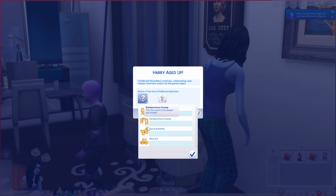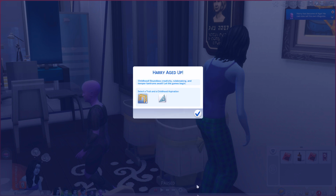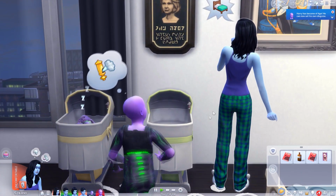5, 4, 3, 2, 1. Okay, so rambunctious scamp, and then on this one... So, Harry aged up. He is going to be a rambunctious scamp, but he is going to be a perfectionist. So he's gonna be a little crazy, but there's gonna be some structure to it.